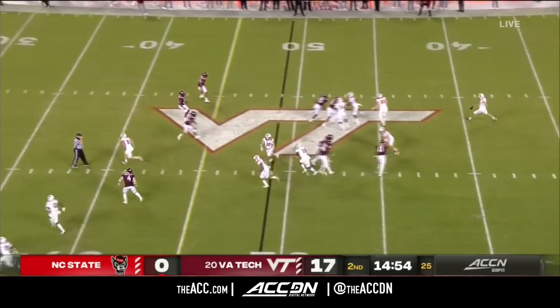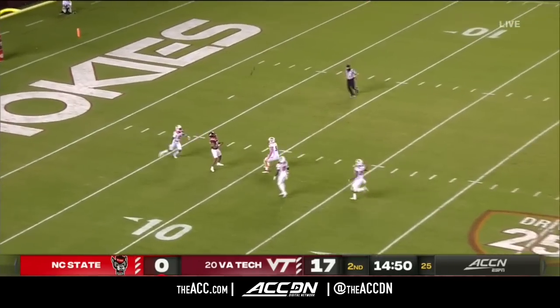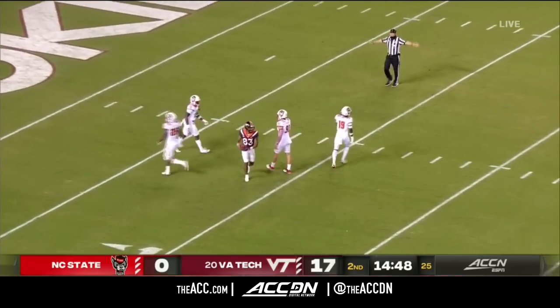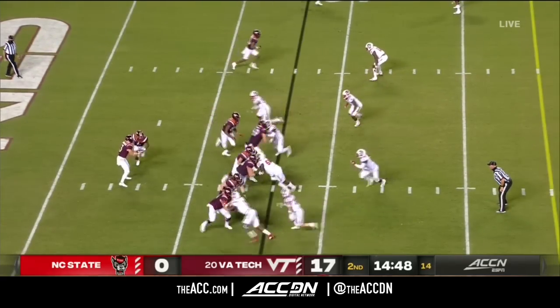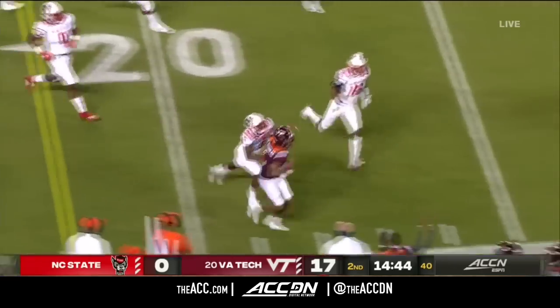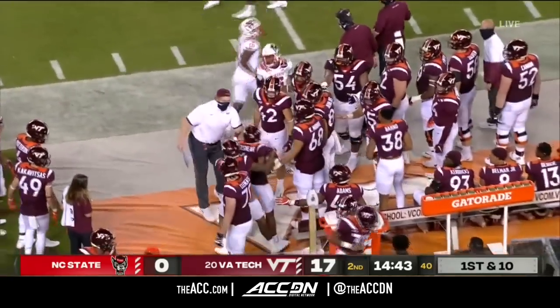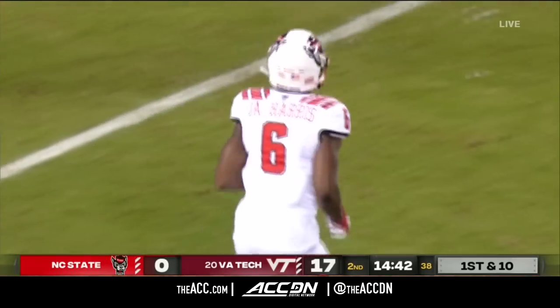4th down and 5, so punting it away. Robinson back to receive. And a fair catch inside the 10. Starting this drive up 17-0. Blackshear with the carry and a giant hole across the 20. And nudged out of bounds by Harris. 15-yard pickup. They're moving it again.